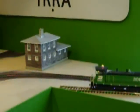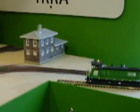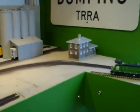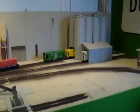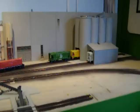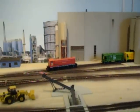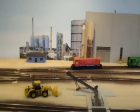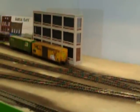There's my tower. If anybody's from the St. Louis area, you'll recognize that as Lennox Tower. It's in Mitchell, Illinois. And then I'll pan out a little bit here. This is Continental Cement. It's actually located in Hannibal, Missouri, and it will receive loaded fly ash and load out loaded cement hoppers. And then there's the yard office, and then over here that is Pierce Auto Parts.